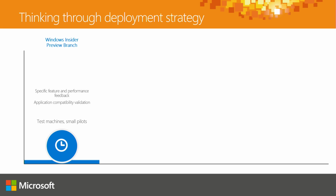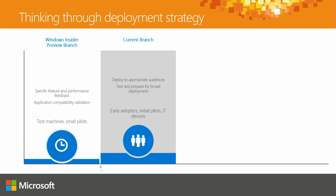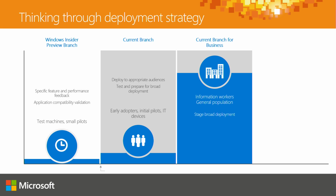So if we look at deployment strategy then, we want all organizations to be involved in the Insider Preview to test out new features and functions as they're being developed. Then use the current branch for deployments, doing your initial pilots, doing your initial tests within your environment to see how well this version is going to work before doing broad deployments of significant percentages of your organization using the current branch for business.